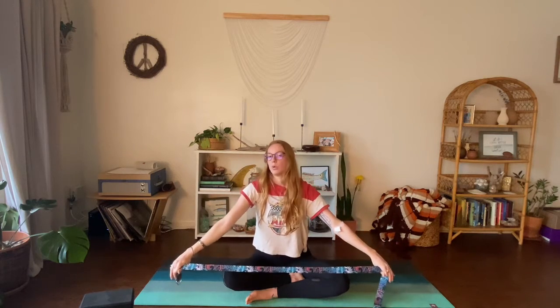So inhale the arms overhead. Try to keep the arms nice and straight. Exhale, release the arms behind the body. Inhale, reach it overhead. Exhale, drop it in front. The elbows want to bend, it's a pretty good sign that you are going to want to widen your grip.